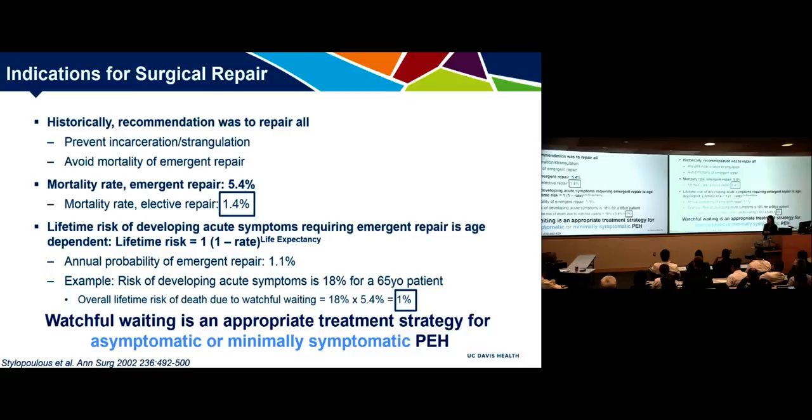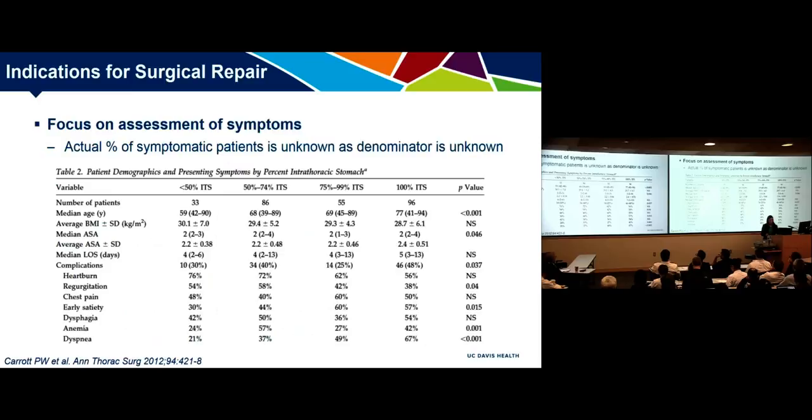So, you know, we focus on these patients on the assessment of symptoms. And like I said, we don't know the actual number of symptomatic patients, percent-wise, because we don't know the denominator. But when you look at this table, which shows the percent of intrathoracic stomach, as the percentage increases, you see the older you get, the more of your stomach is in your chest. So this is definitely an evolution. These things evolve over time.